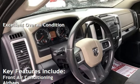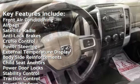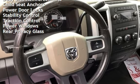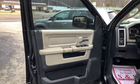Key features include front air conditioning, airbags, satellite radio, anti-lock brakes, cruise control, power steering, external temperature display, body side reinforcements, child seat anchors, power door locks, stability control, traction control, power windows, and rear privacy glass.